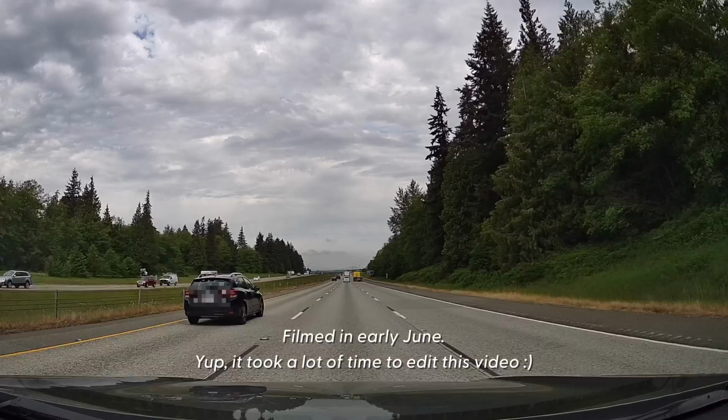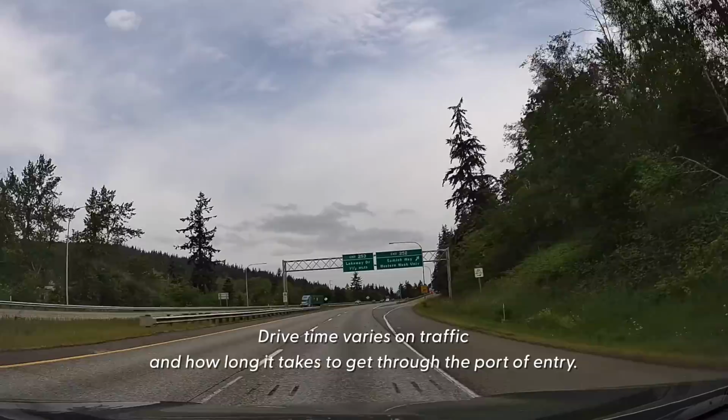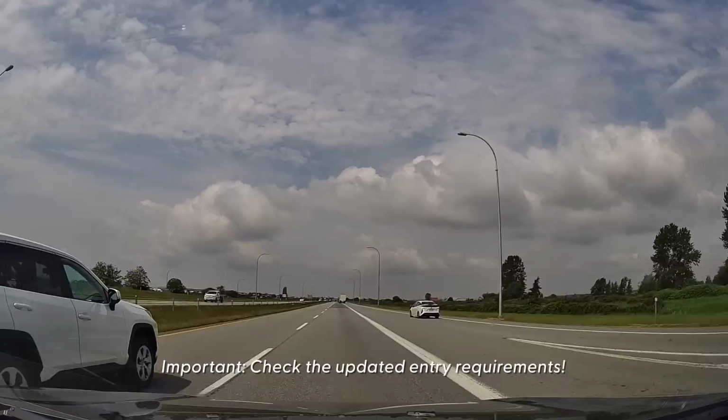If you drive from downtown Seattle to downtown Vancouver, it'll take about 2 hours and 45 minutes. However, it could take significantly longer depending on traffic and how long it takes to get through customs. There are multiple ports of entry between US and Canada. We head to the border crossing station at the Peace Arch Historical State Park. Be sure to check Canada's entry requirements as you plan your visit, because those may change.